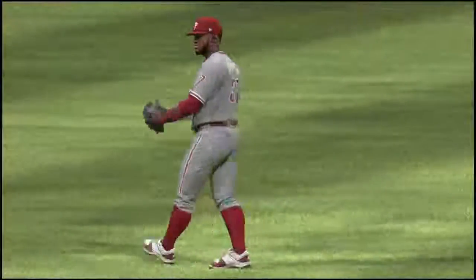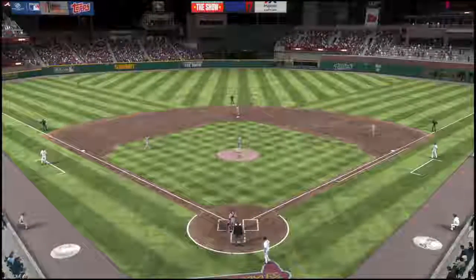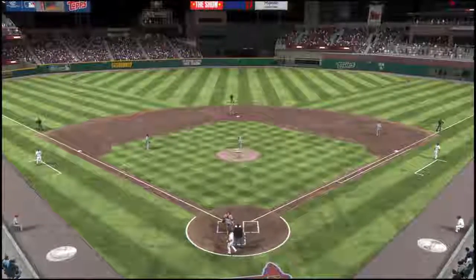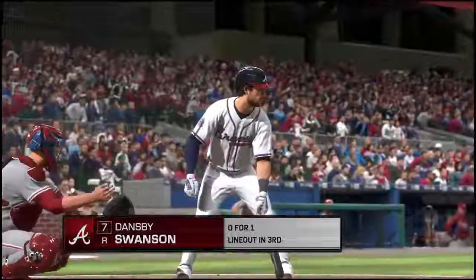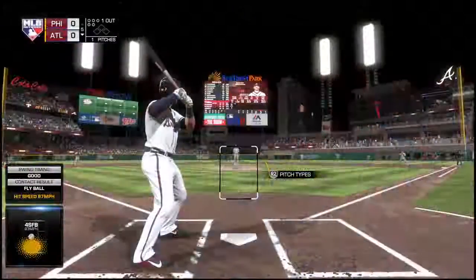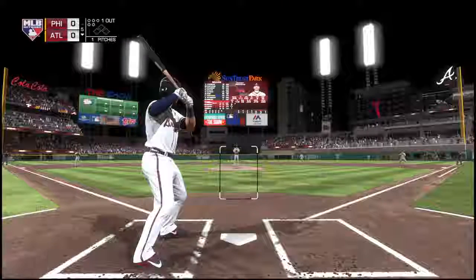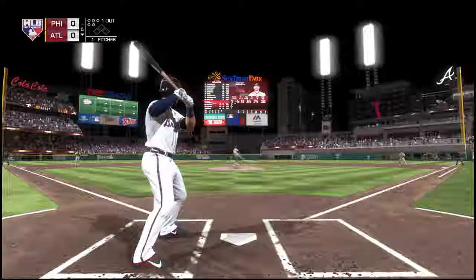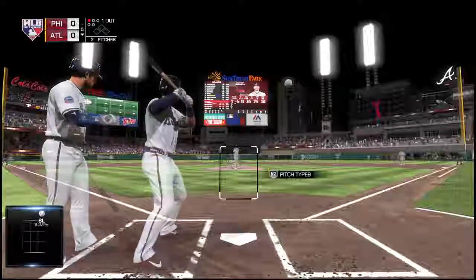The batter, number 7, shortstop, Dansby Swanson. Stepping up to the plate, Dansby Swanson hit it hard but lined out in his first at bat. Now some action in the Phillies bullpen as a right-hander begins to crank it up out there. And this one runs up high. Ball 1.